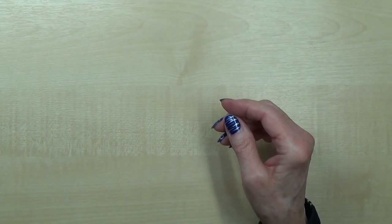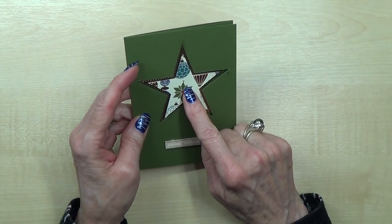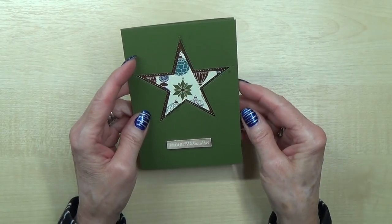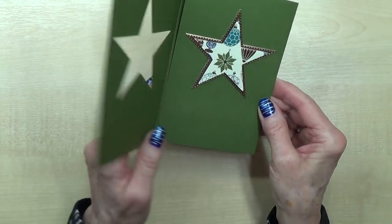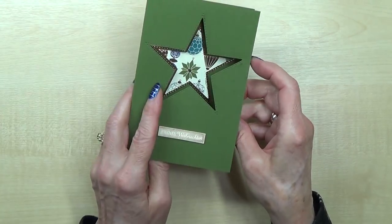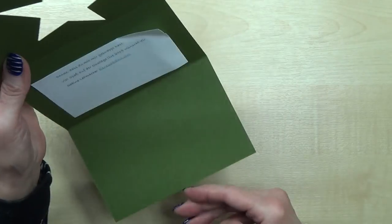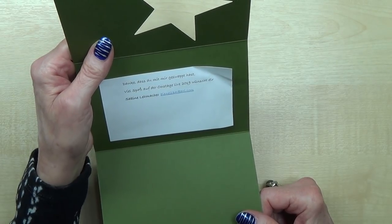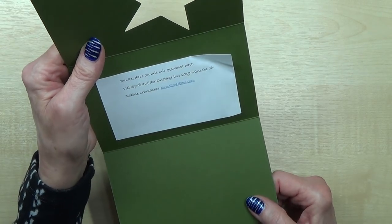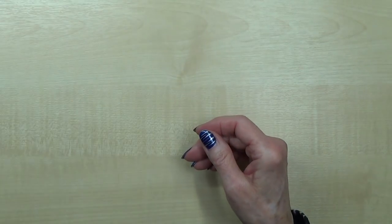Thank you. Another nice card like this one, using the stitched stars dies. And you open that up and it's actually been cut out from the front there. That's really lovely. This has been made by Sabine Lemacher, I think. Lovely card, really like that.